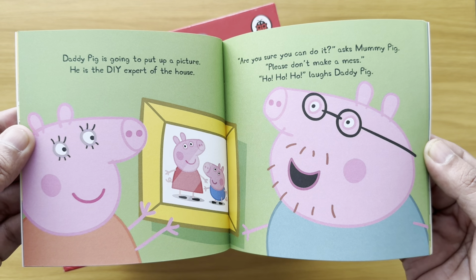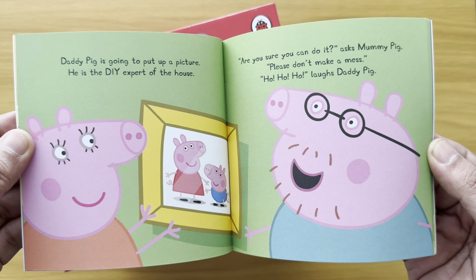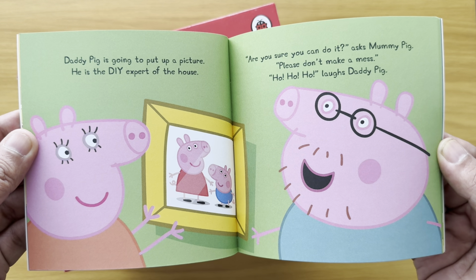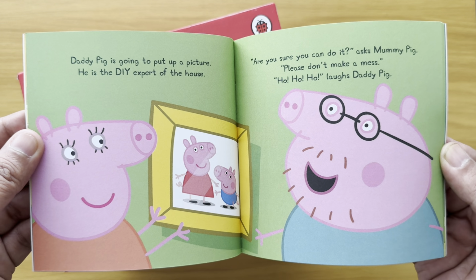Daddy Pig is going to put up a picture. He's a DIY expert in the house. "Are you sure you can do it?" asks Mummy Pig. "Please don't make a mess." "Ho ho ho," laughs Daddy Pig.